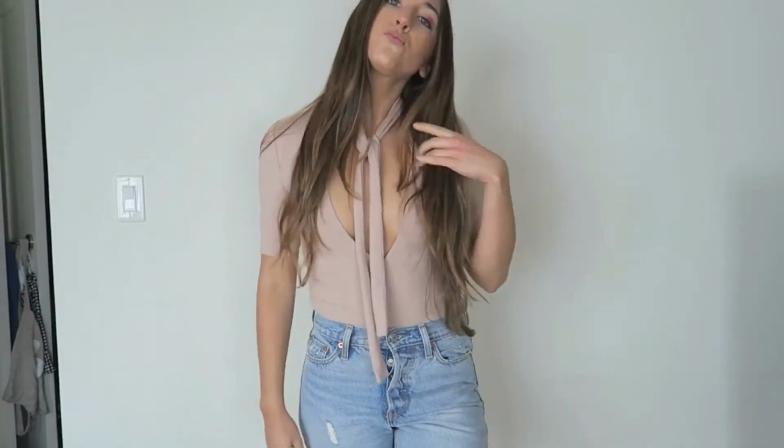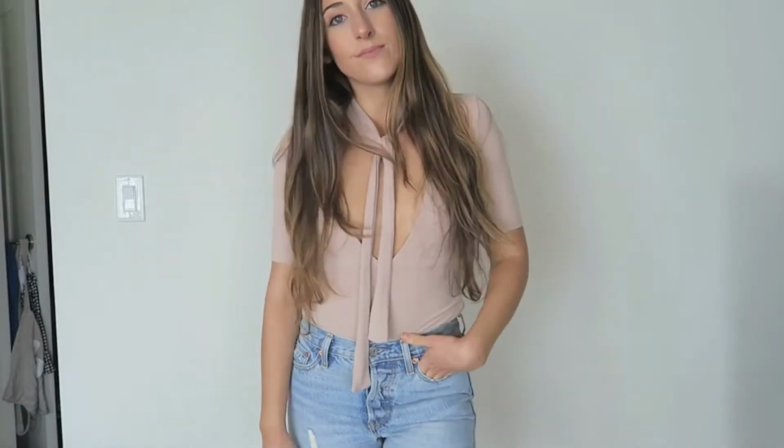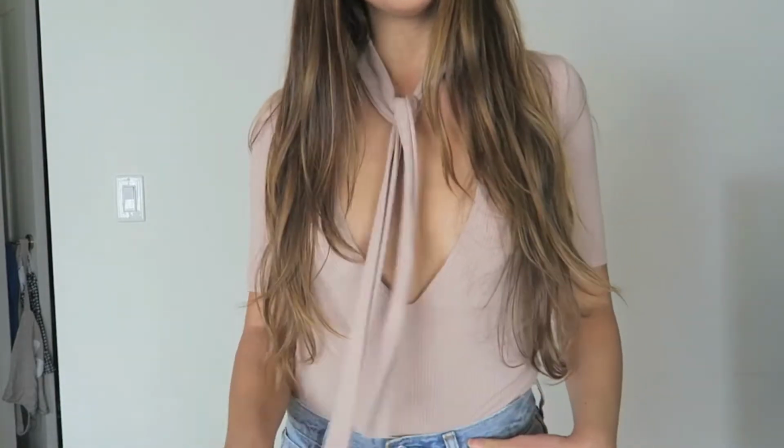For example, this top I have on now is a really cute bodysuit. This was from Forever 21, it was $14.90. And why you should stick with basics at these stores is that no one can tell the difference between a Forever 21 basic and an Intermix basic or a Reformation basic, or a basic that costs $400 versus a basic that costs $14.90, because honestly this even feels really nice. It's not as if someone were to touch it they'd be able to tell. No one would have any idea.